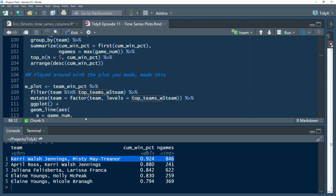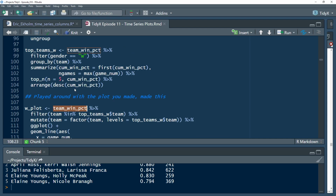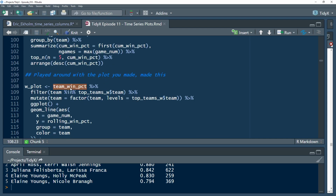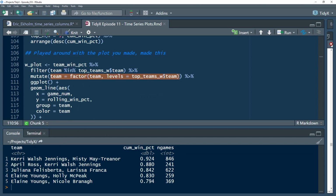All right. So what we do next is we use that team win percentage, just that cumulative winning percentage here. We're going to filter to only keep those top 5 teams. The in allows you to do multiple comparisons between the team and the top wins W team, which is the 5 teams there. We're going to order it to make sure that it maintains that same order that we have here, just for visualization reasons. Next, we throw it into our ggplot.